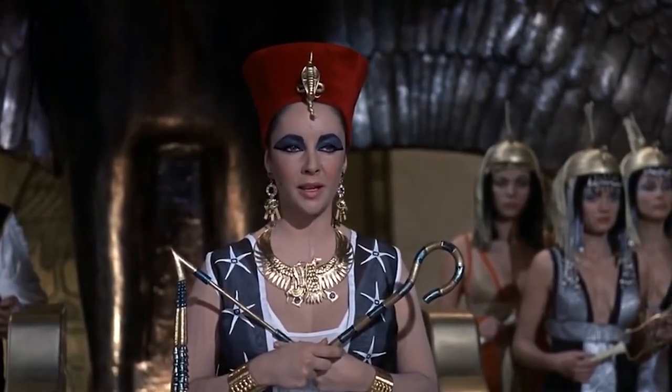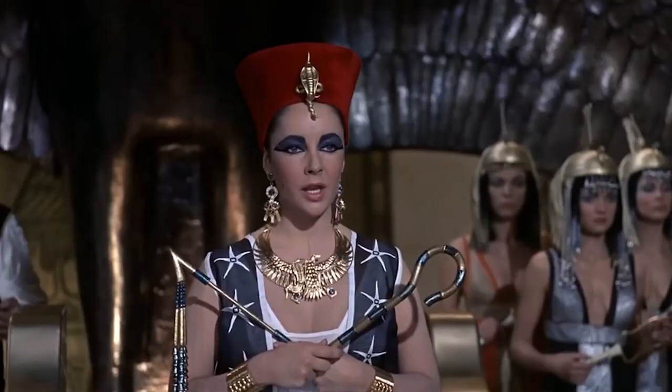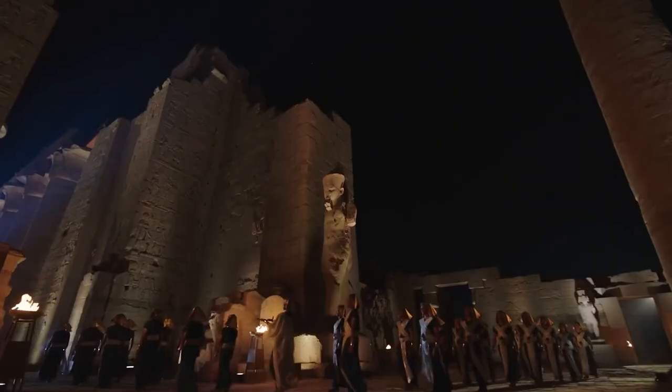So for Egyptians, makeup wasn't limited to the women of the society. In fact, like the grand chairs, makeup too was a symbol of wealth and status. As far as the upper class was concerned, the more the merrier. Basically, it was the Met Gala every day for them.